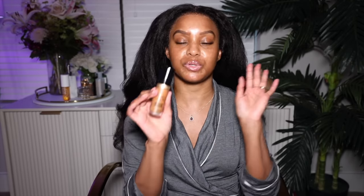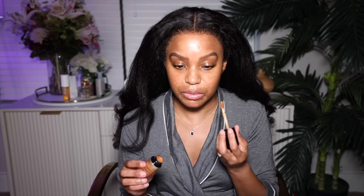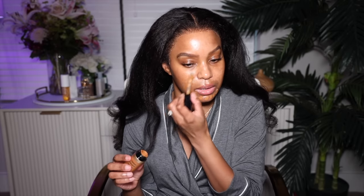I like to use a concealer as a foundation, and I love using this concealer as a foundation anyway. So this is the Born This Way multi-use sculpting concealer in the color Chai. Sometimes I use a color corrector, but it's been too thick lately. I'm not trying to do all that. So just gonna put this all over the face.